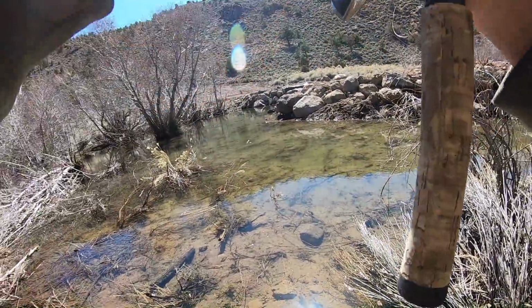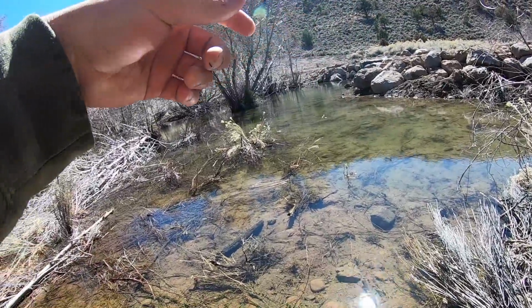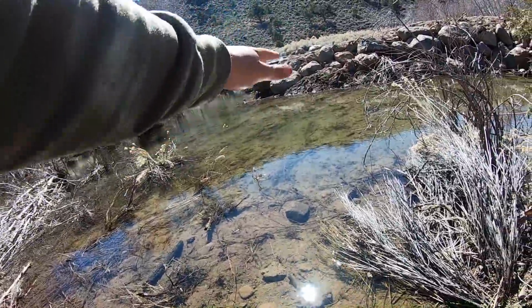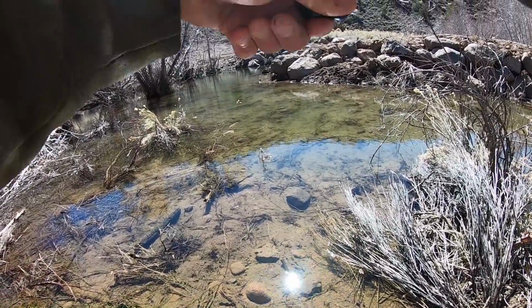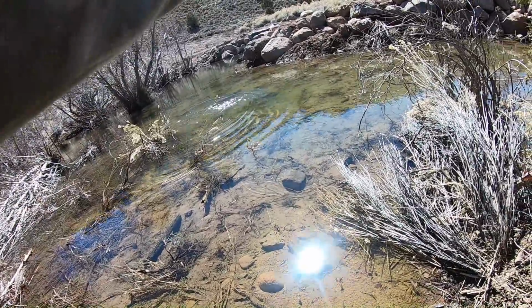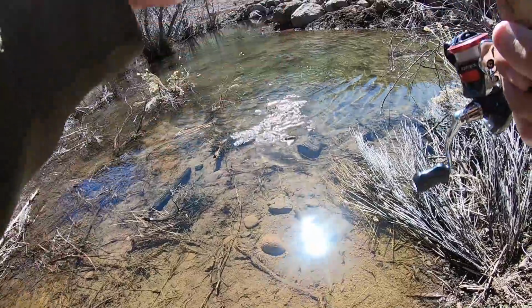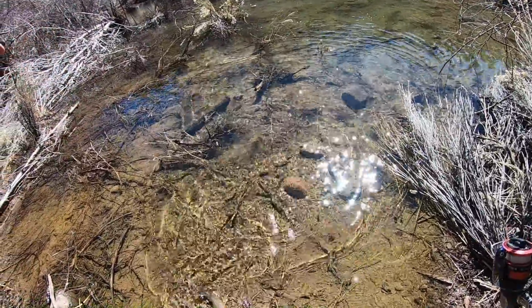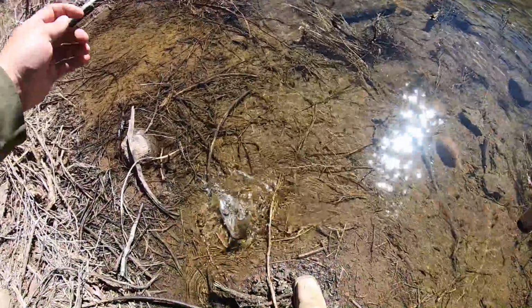That's a good fish. I mean, this isn't a huge fish, but he's fighting hard. Oh, get out of those willows, buddy. Get out of those willows. There's lots of junk in here that I could break off on. Wow, that's actually not a bad fish. There we go. Look at that. That is a nice fish, actually. Not a bad size fish at all.